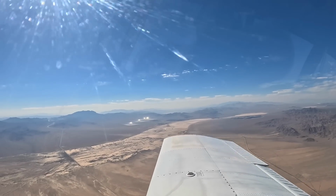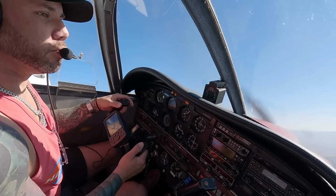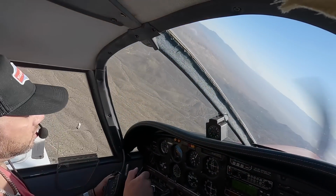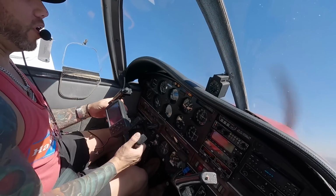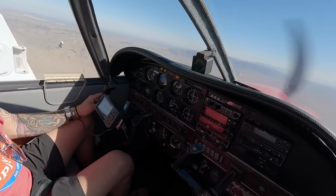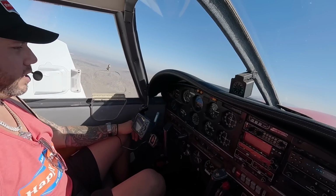All right, guys, we're out here flying. Battery's dead, alternator's dead, but you know what is fun? Flying airplanes. Never a bad day. We're out here in uncontrolled airspace. Alright, almost 8,500 feet. Up here screwing around a lot, but having some fun. We're going painfully slow right now though.